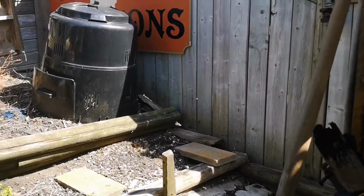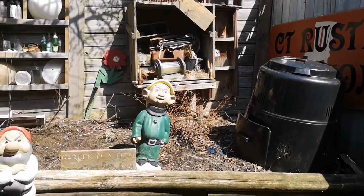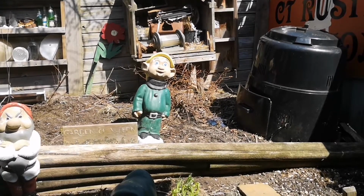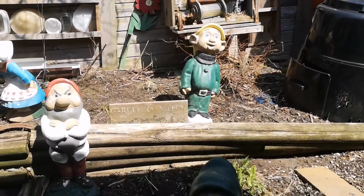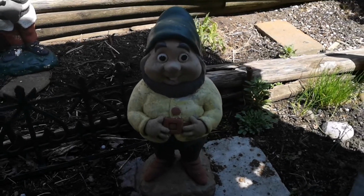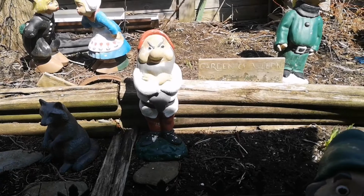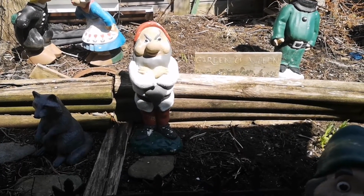And we have some more signs that old tenants left behind. Is that Dopey? Garden of Whedon. Who's this guy? Who's the chubby one? Doc? No, that's Grumpy for sure. He does not look impressed.